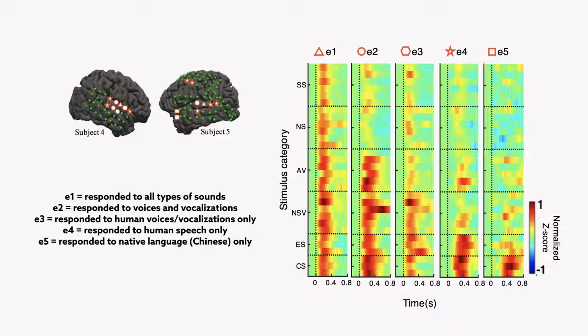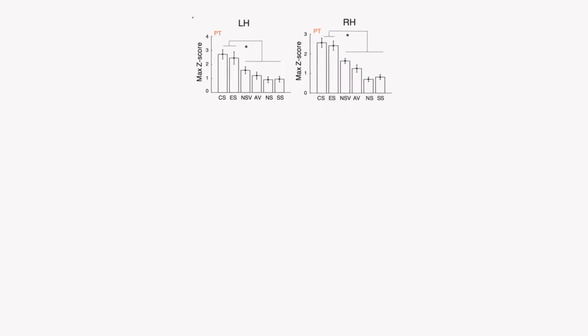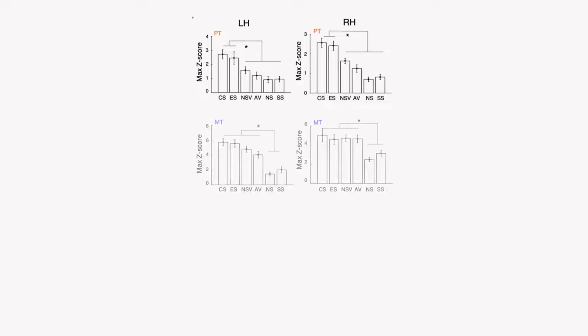In the temporal lobe in both hemispheres, the voice-specific electrodes were located in 3 distinct clusters, or patches: the posterior, middle, and anterior temporal patches, or PT, MT, and AT. In both hemispheres, the PT and AT responded nearly exclusively to human speech, while the MT responded to human speech and human or animal vocalizations.